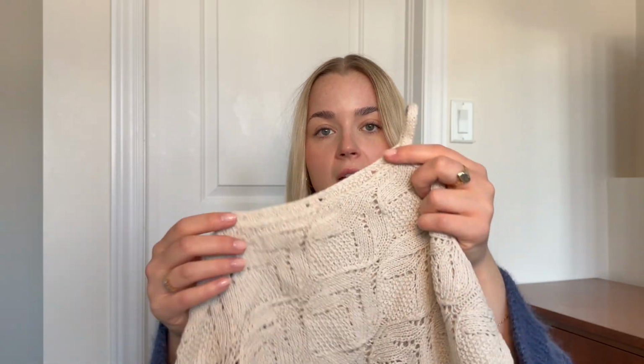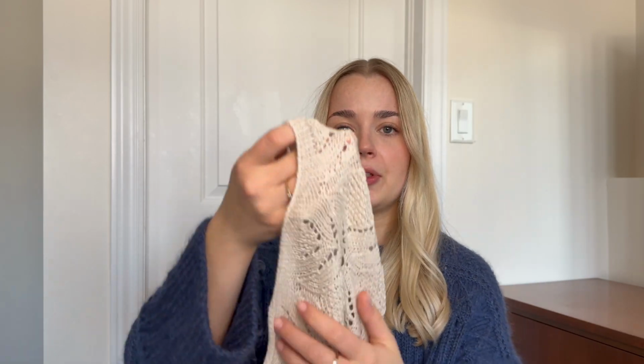It's finished off with I-cord along the edge, I-cord straps, and I did modify it a little bit. I remember the pattern has a double folded hem, so you knit stockinette, I think double the length of what I did, and you fold it over and knit it together. I guess that would have looked nice, but I thought it might weigh the shirt down a little bit. So I just cast off. I knit half the amount of stockinette that it called for and then cast off.